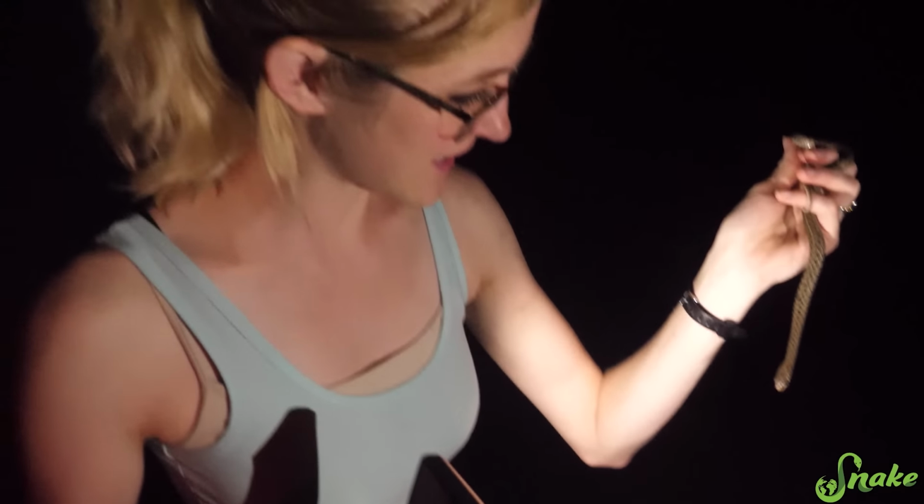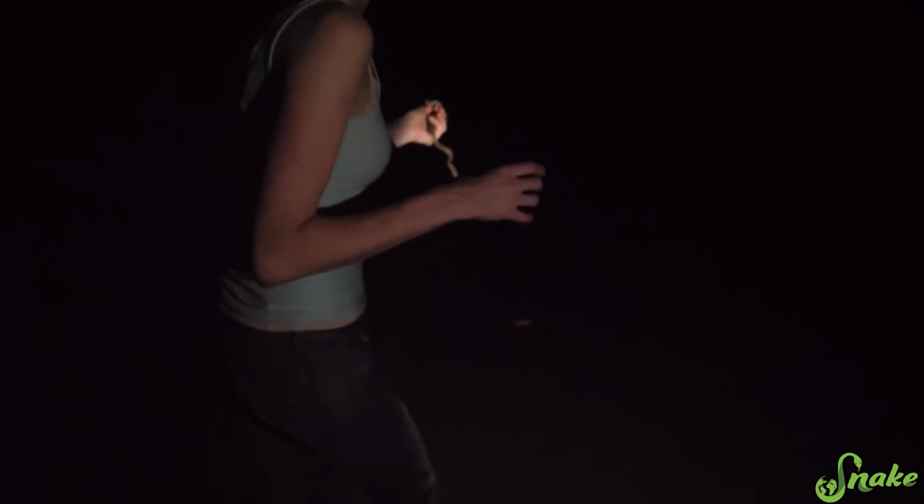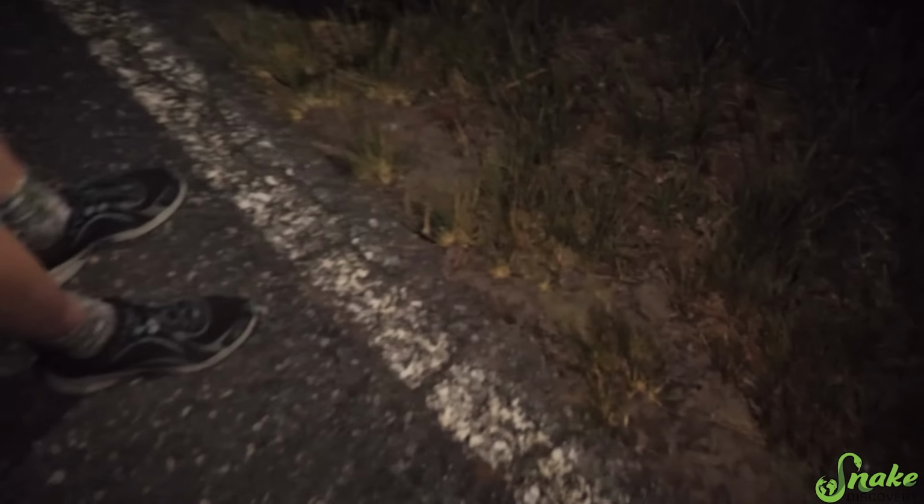But it is just a garter snake, so should we let him go? Everybody knows about garter snakes. Everybody knows about garters. Yep. We feature him on the channel. I think he was going that way. Oh shoot, now I don't remember. Let me look at the road. I think he was going that way. Oh, okay, yeah. Sweet. So set him down and let him go.